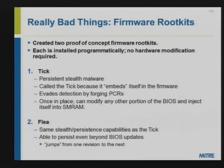So let's talk about some really bad things that we created as a proof of concept, just to make the point known that this kind of stuff can happen. So we created a couple of proof of concept firmware rootkits. Each is installed programmatically. You don't have to tear apart the laptop like you saw in the E6400 picture. We created what we call the tick and the flea. The tick is a persistent stealth malware. It achieves stealth by performing that replay attack that I just described, thus evading detection by forging the PCRs.